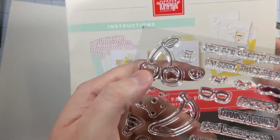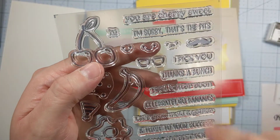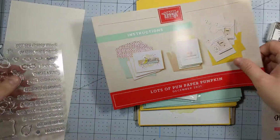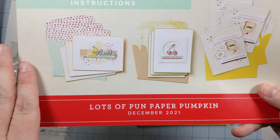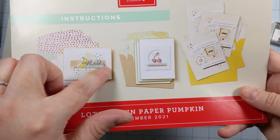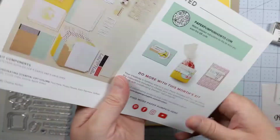You can still use the cherries, and instead of using the frowny face, you could use the happy face and then put, you know, you are cherry sweet or something. So despite these being the pre-designed cards, you get everything to make all of the cards here, but you can switch out the sentiments. So don't feel like you're confined by this, of course.